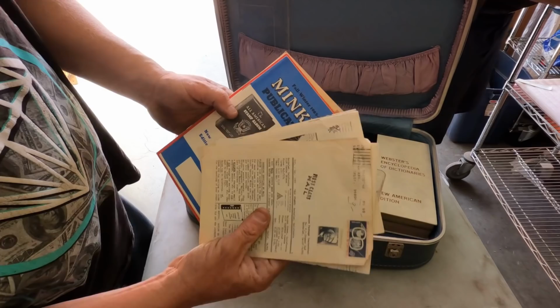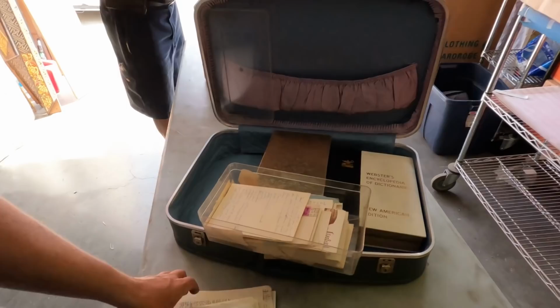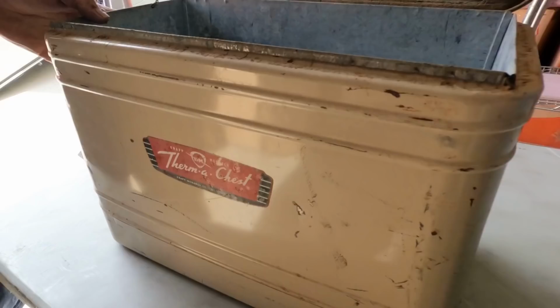Stamps could be a little value. Ephemera? Isn't that the magic word, Uncle Mike? What do you say? Ooh, what do you got there? Hold on a second. This thing is cool. Let's see what you got here. Oh, wow. There it is. You got the original can opener.